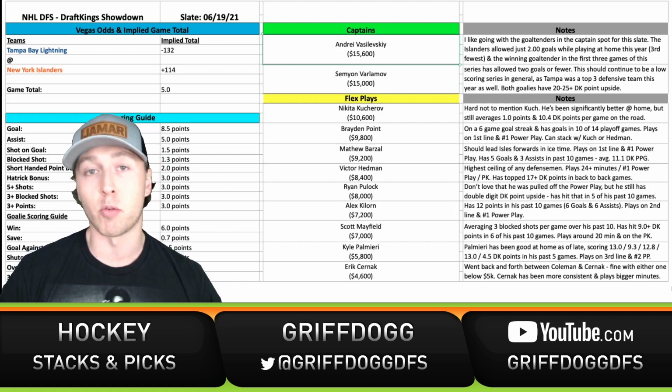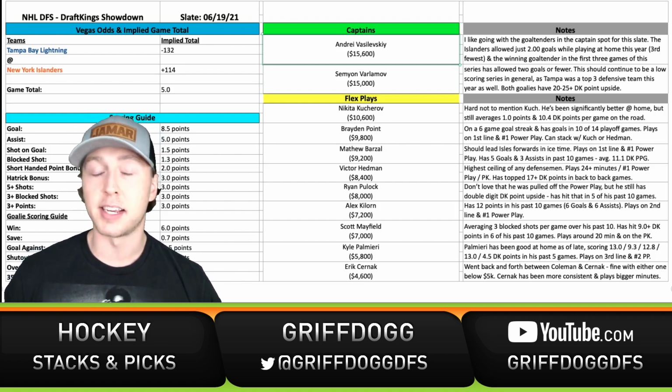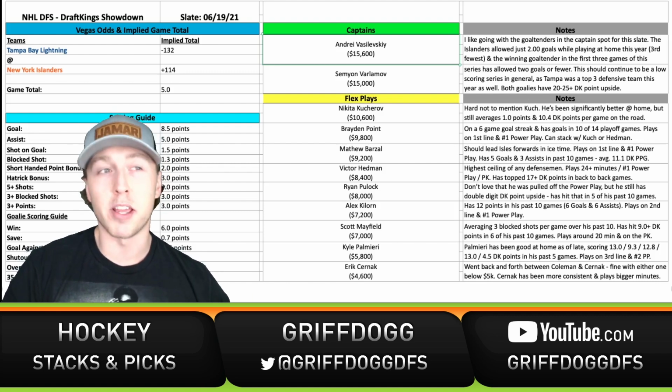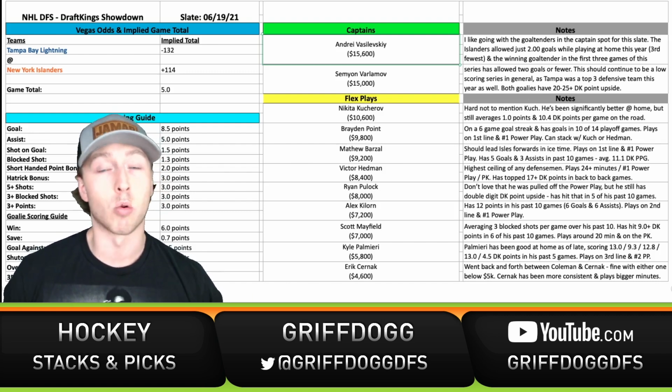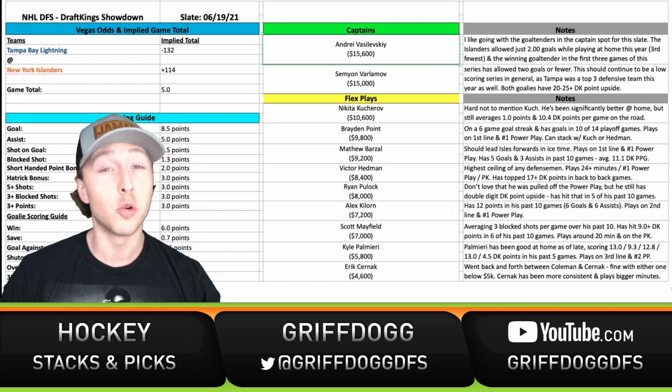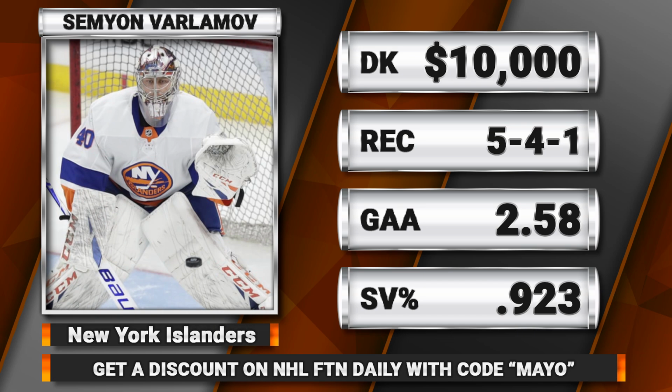In Game 1, we saw 3 goals. In Game 2, we saw 6. And then in Game 3, we saw another 3 goals. I think Games 1 and Game 3 were more accurate to what we'll see throughout this series. And look at the numbers here. The Islanders allowed just 2.00 goals per game during the regular season, the 3rd fewest in the NHL. And the Tampa Bay Lightning were also a top 3 team in terms of defense this year as well. So I'm suspecting this to be a low-scoring series in general going forward.